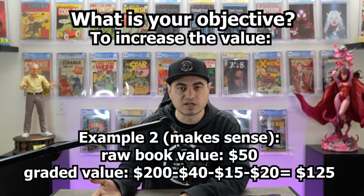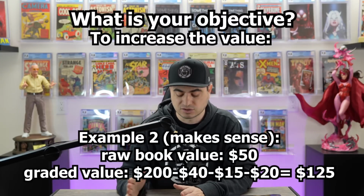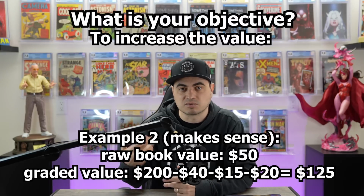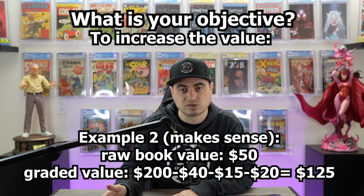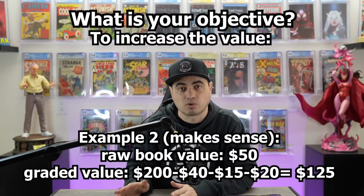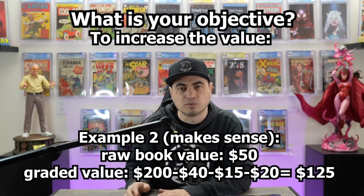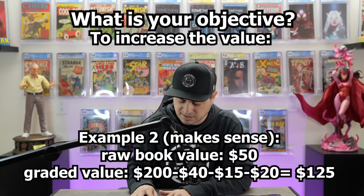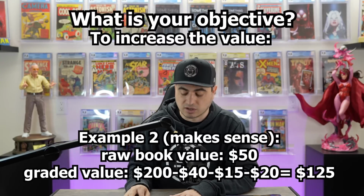Let's say it was a Silver Age book, and let's say in its raw form, in its current state, it's worth $50. And that same book graded, say it comes back a 5.0, the 5.0 CGC book is worth $200. This is a pretty accurate example. You see this all the time with raw Silver Age books. So let's do the math. Let's say it costs $40 to have the book graded. It's a different tier, it's just an estimate. Let's say it was $15 to have it pressed and cleaned, and let's say it's $20 for shipping.